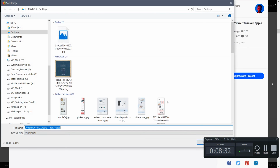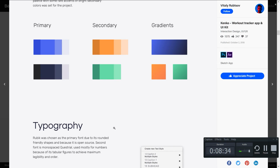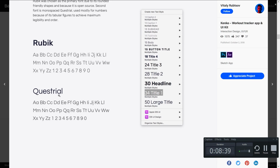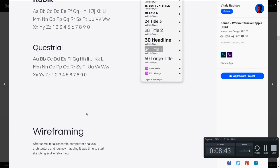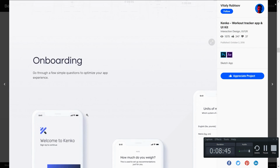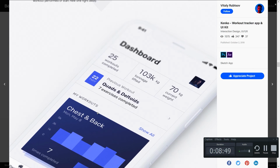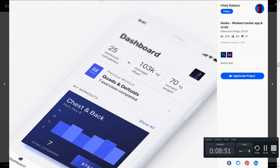So I'm going to save those colors to my colors inspiration folder, and typography too. I'm going to look out for these, so see how they have combined those. Wireframing I'm not interested in right now. Then there are things like this. Okay, so I really like this one.